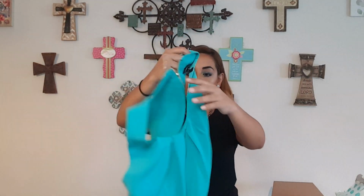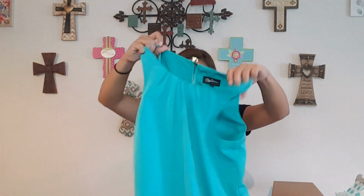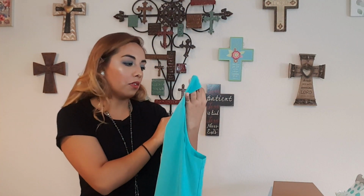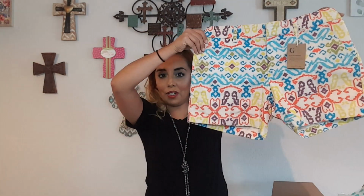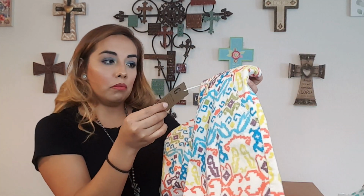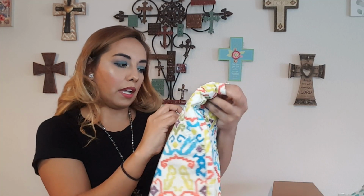Next, I also got this really cute green, like sea green dress. This is cute. This is from Oleg Cassini. This retails for $119, but if I get it from Thredup, it's $22.99. I got these really cute printed shorts that may be new. Maybe it's not new with tags, I'm assuming. This is a Thredup tag. This is from Tommy Hilfiger, size 4.